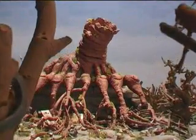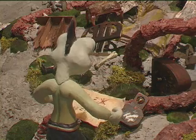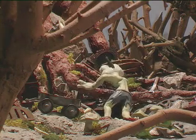Now the foraging tree is only found by getting lost, and then lost again. But once at its roots, the real search begins.